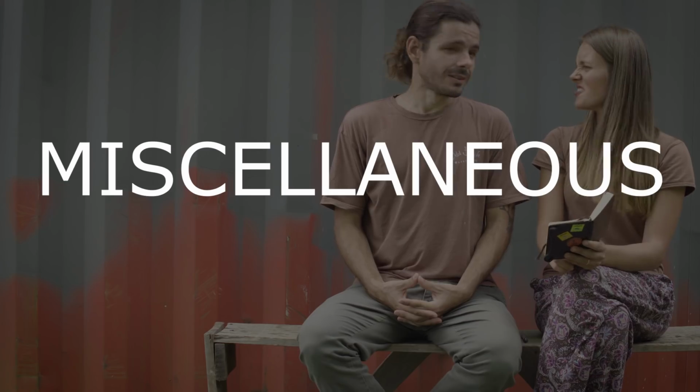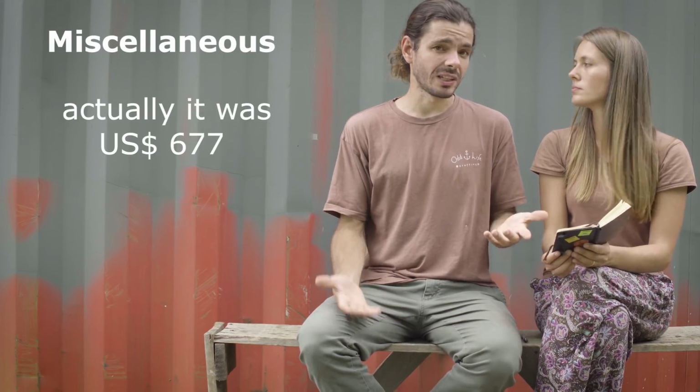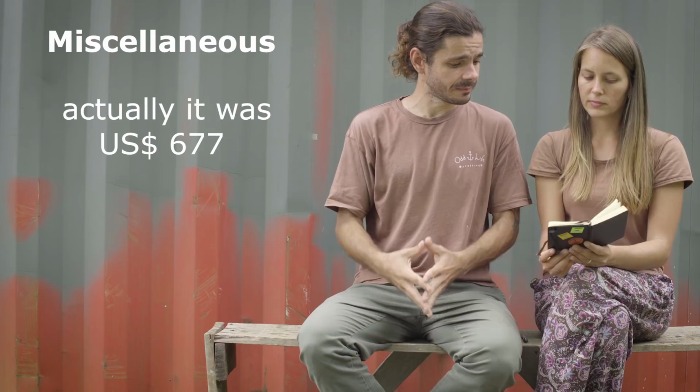Now, miscellaneous. The thing is that's all we spend, but we have a lot of miscellaneous stuff like gloves, masks, drills, and sandpapers, and all sorts of small things that don't go anywhere else. So we spent $523 on this extra stuff.